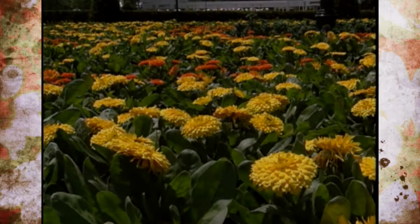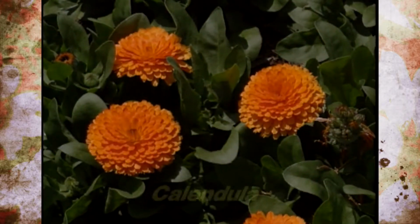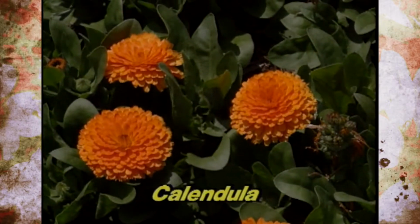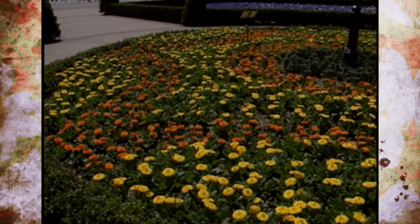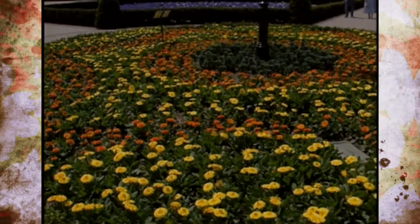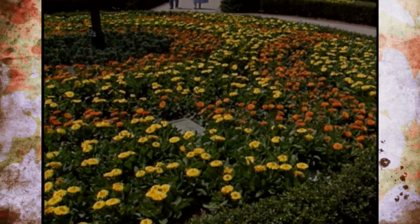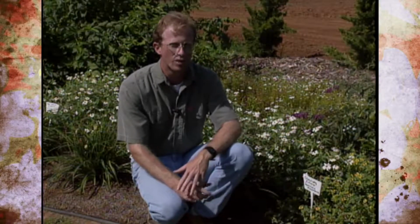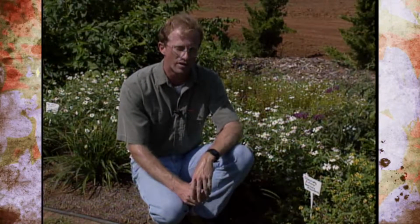Now one that we saw recently in Ameriflora 92 in Columbus, Ohio is Calendula, and again it resembles a zinnia, but it's got a larger flower, and we saw them in mass plantings, and they were coming in yellow and orange colors. Very nice bedding plant, and those two will grow in Oklahoma, but they're a little bit harder to find. Now the zinnias behind me and the creeping zinnia we got through some of our mail order companies, but some of the nurseries are starting to carry them.